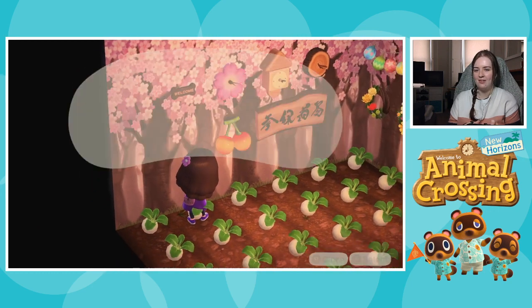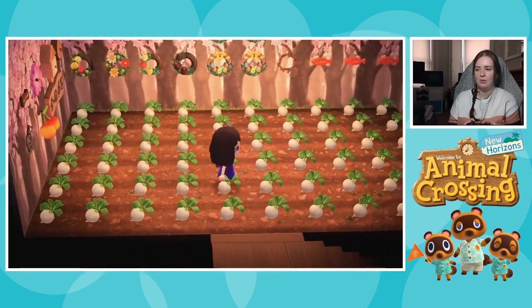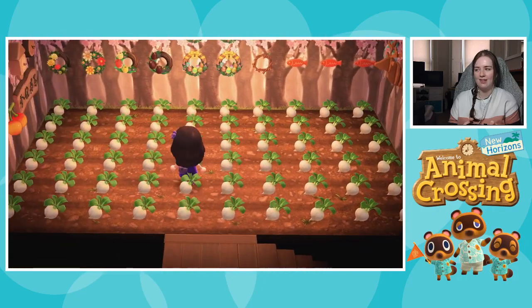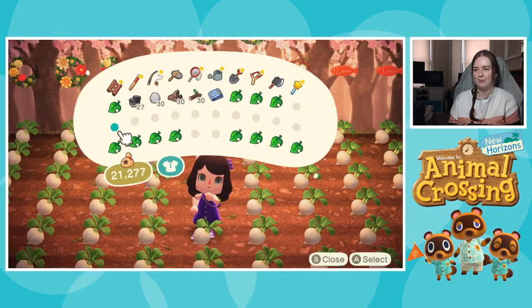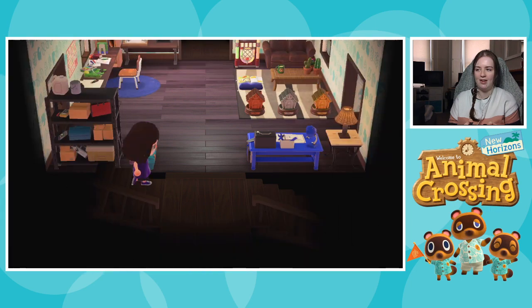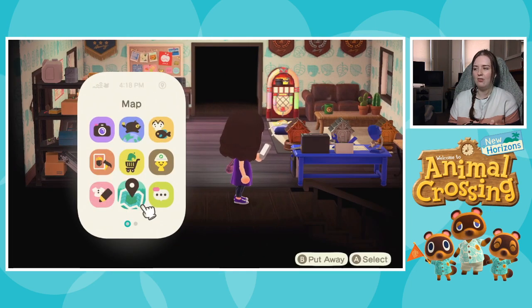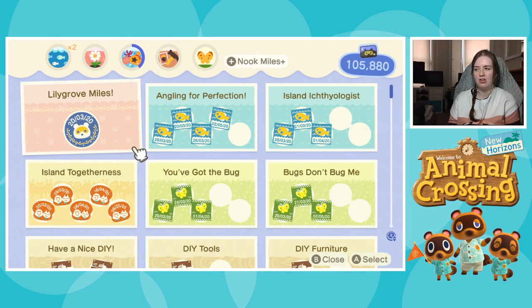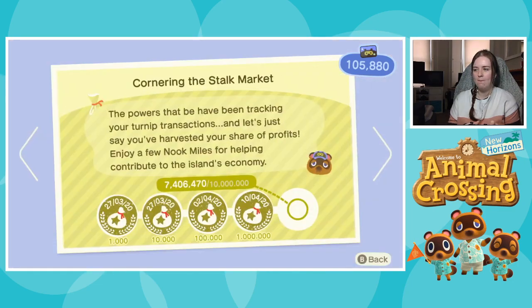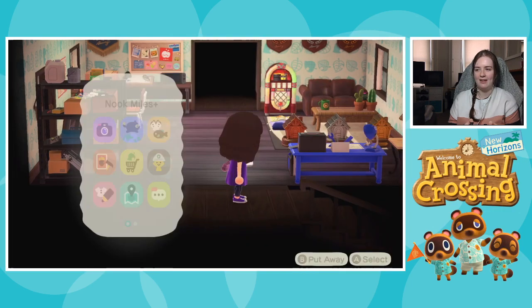And yeah, this is my roof garden for my turnips. I've restricted myself to only buying 6,000, which is how much fits in either this room or the basement downstairs. It's 6 by 10, so 6,000 turnips is my limit, because I'm getting really close to getting 10 million profit, so I don't feel like I need to rush it as much. Plus, I just don't have room for all of these turnips. So we're at 7.4 out of 10 million. So we're getting there.